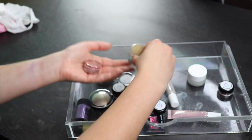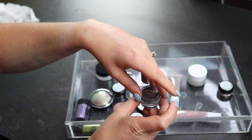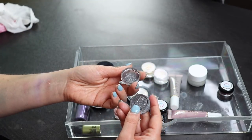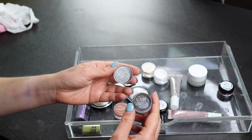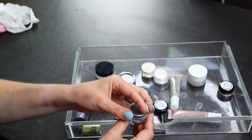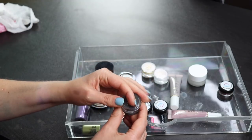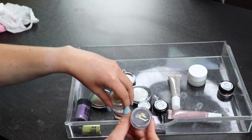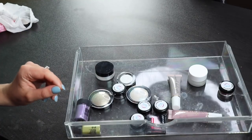Maybe I'll try to open this. I'll probably make the biggest mess and regret my life, but let's see what this looks like. Ooh, that is so pretty. Oh my god, I wonder if I could use this with some kind of a mixing medium. I'm gonna keep these because I feel like there's no reason for me to really get rid of these because they're so small, and there might be a time where I feel like bringing these out and then it would be nice to have the option to. I can definitely find a place to store these, so I'm going to keep those.